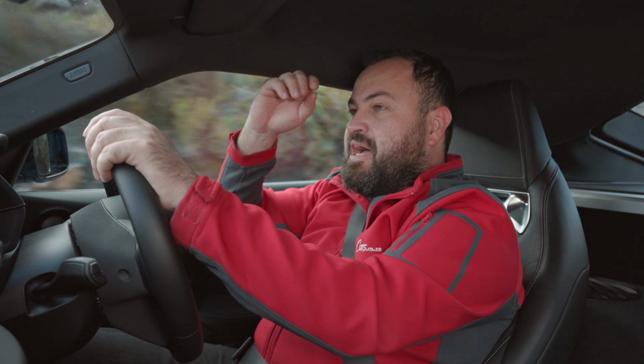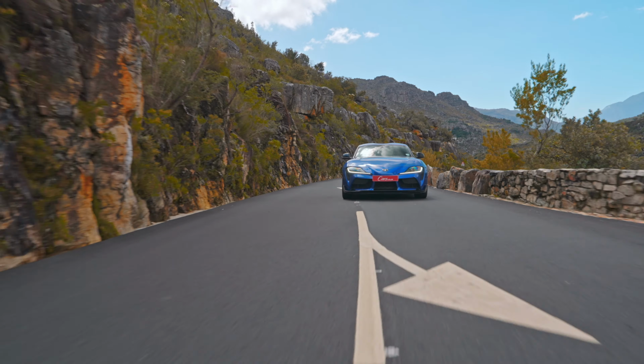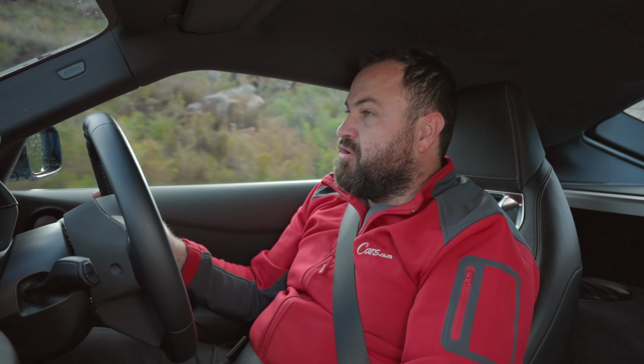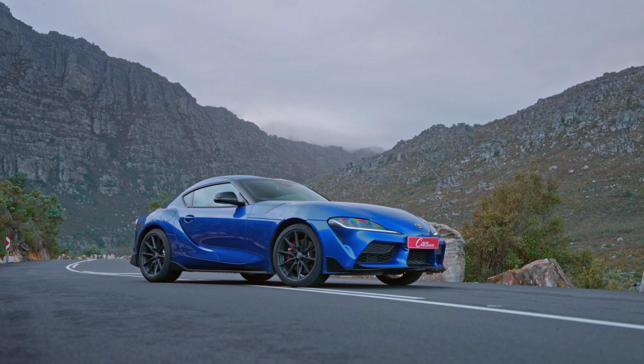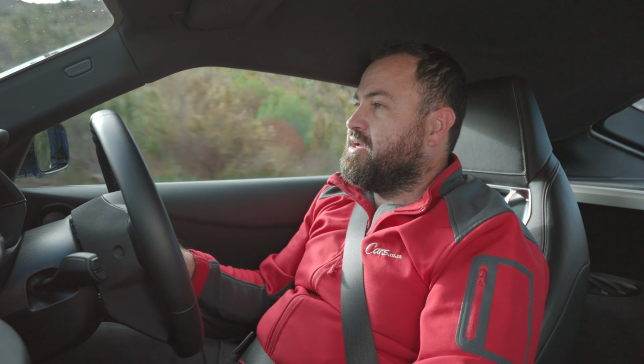But I also do find these sports cars quite hard to live with. If it's your weekend car, I think it makes sense. Or if you just want a really interesting daily. But just be aware that you are going to look like a bit of a chop getting in and out of it. It's not easy.